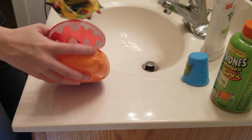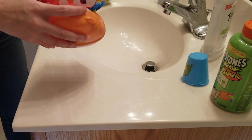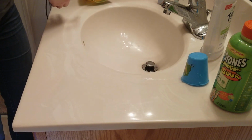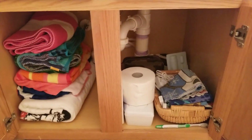Like I did downstairs in the kitchen, I used this time to restock anything that was out, and we have this cute little monster that holds Liam's floss, so I decided to take this time to restock that too. And here is the after for Liam's cabinet.